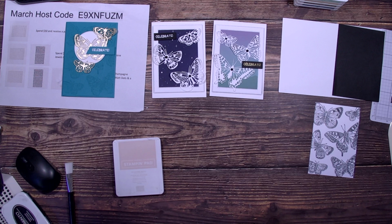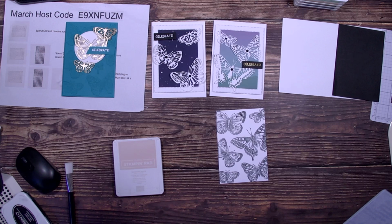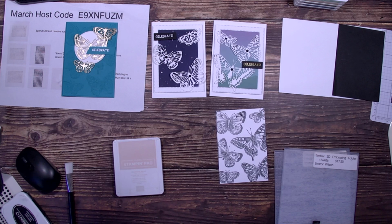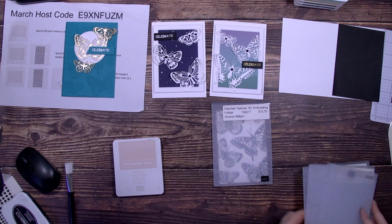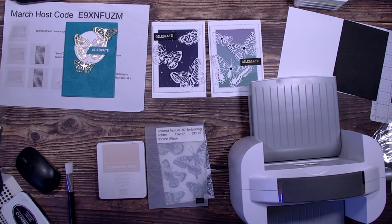And this one, I actually want to put it through the embossing. I want to emboss it. I've got Time Worn. I've got Timber. What else did I bring over? I've got my Painted Texture. Maybe a Painted Texture might be all right. Let's go with that one. Painted Texture.